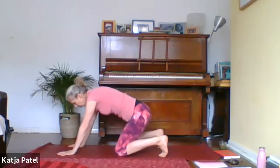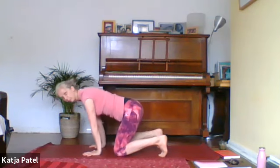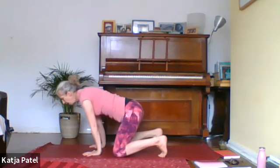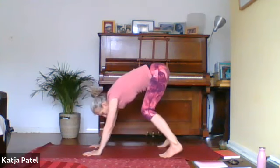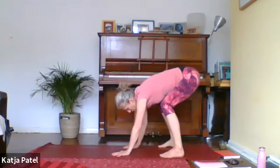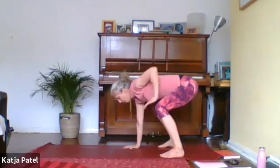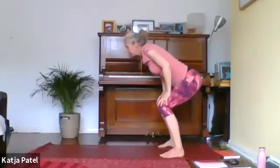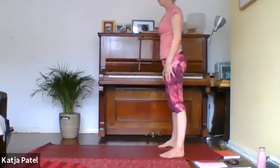So first, move your hands a little closer. Then keep your knees and your feet wide. And then as you breathe in, move the hips back. Knees lifting. Walk on so that your feet are on the floor, hands are still on the floor, knees low. And then one hand onto your leg, the other one, and then straight and walk up the thighs into standing.